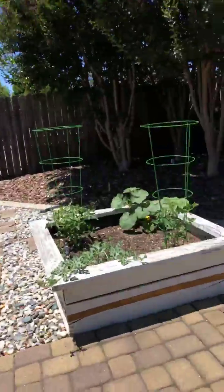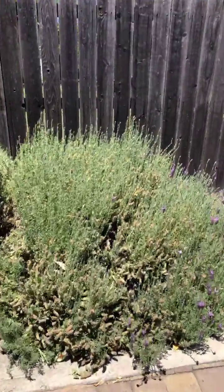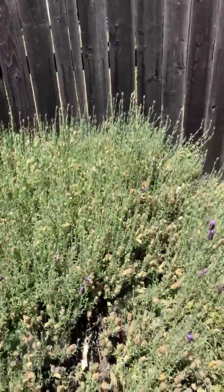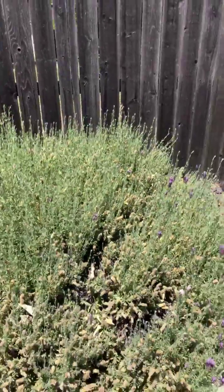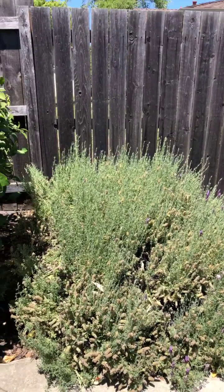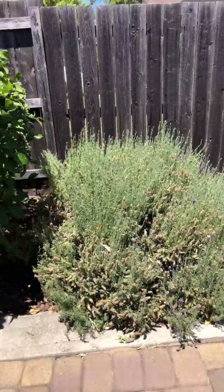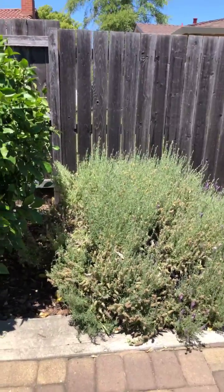So, here we go. We've got a huge French lavender bush, which as soon as it gets really hot out, all the flowers start to go south. You can't overwater lavender because it doesn't like a lot of water, but once it doesn't get enough water, the flowers start to die off because it's hot. So usually flowers in the spring and the fall when it's not quite so hot.